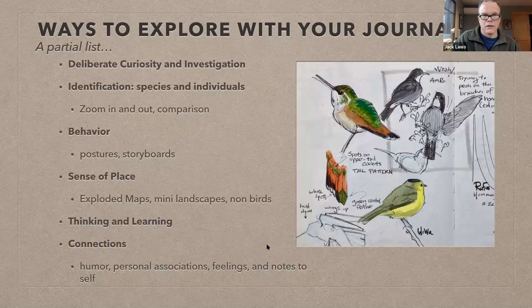So I thought one category that would be fun to explore is what happens with the idea of doing investigations in journals. Originally that one was lower down on my list because I knew that a lot of people, when they come to birding, start with identification. So that one was on the top of my list, but then I realized that for the two of us, this kind of curiosity and investigation is such a core part of what we're looking at. I thought we'd introduce that at the start and then back down lower on thinking and learning, we can revisit it a little bit.